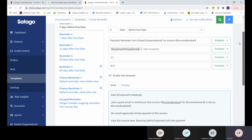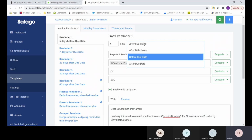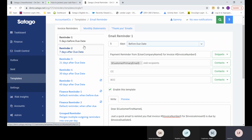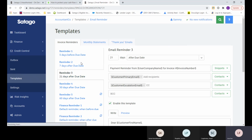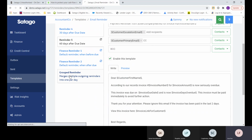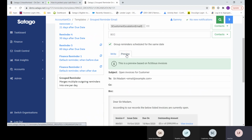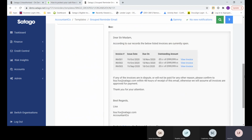You also have the ability to change the schedule of each invoice. So let's say, for example, we want to set the first one up as 5 days before to encourage early repayment. You'll then change the tone for each one. The further overdue the invoice gets, the more demanding the tone of the email should be. For the 5th reminder, you can perhaps start to threaten legal action if that invoice has not been paid in so many days. You also have a group reminder. If you have a customer who has a number of invoices open, rather than sending a reminder for each one, you'll have the ability to list them all in a nice, easy to read table. The system will know this customer has a number of invoices open and it will kick into the group reminder.